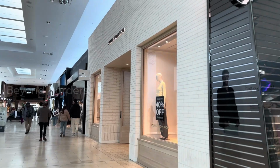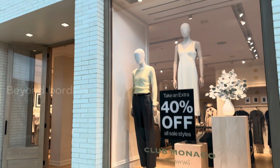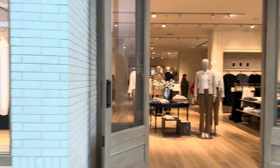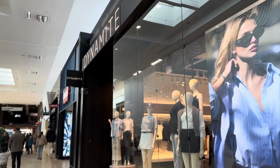Now, moving on further, what you would be seeing is sales, right? There's clearance. Club Monaco has a 40% off. Now, coming back to the colors, just look at that. It looks so fine inside, right? It looks so classy, it looks so elegant.